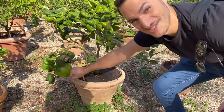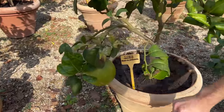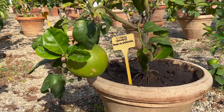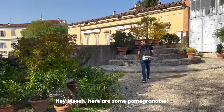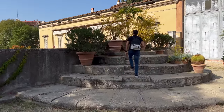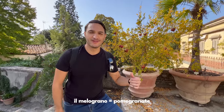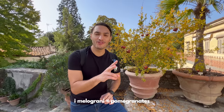Look at the size of this beast. Hey, I've never seen, I'm guessing it's a lemon, that big. Hey, you get some pomegranate. Italian word of the day. Melograno, pomegranate. Melograni, more than one pomegranate.